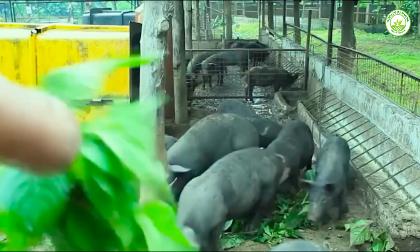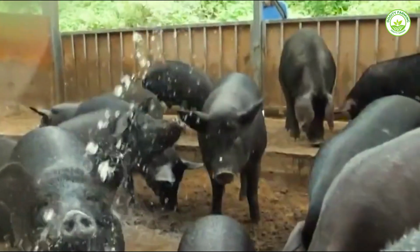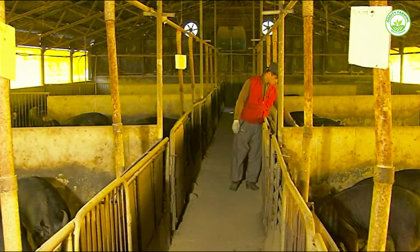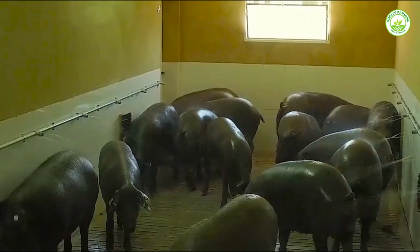Once inside the smaller enclosure, farmers use nets, traps, or long guiding sticks. The goal is to catch each boar calmly without chasing or panicking them. Calm animals mean better meat quality later.